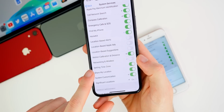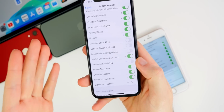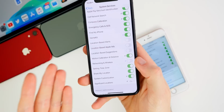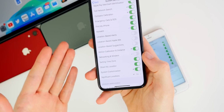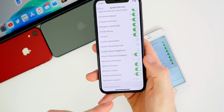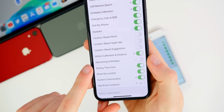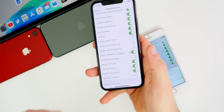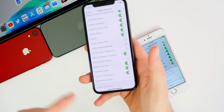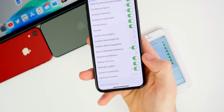Now, of course, turning this toggle off does say that it impacts Wi-Fi and Bluetooth. But once again, I have not noticed anything abnormal with this toggle turned off. I did notice that my Wi-Fi sometimes just wouldn't load, even with Google searches, until I turned Wi-Fi off and back on. So I'm not sure if that has to do with this toggle being turned off. I can't say that for sure just yet, but I will continue testing that over the next couple of weeks and months and see if there is any impact in terms of connectivity when you turn this toggle off.